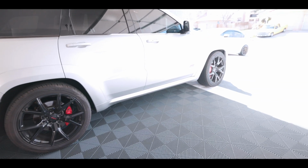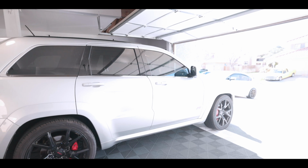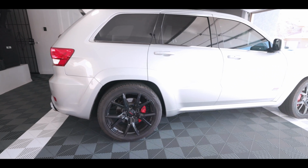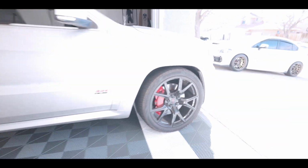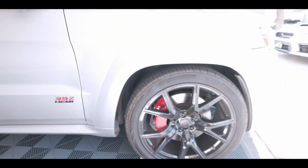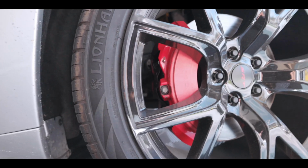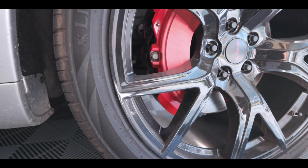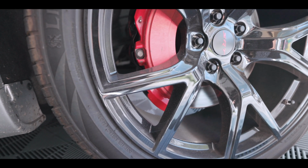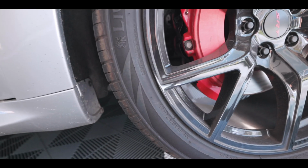This is the SRT Jeep, and it's got, well, right there, 392 Hemi in it. It's pretty awesome, actually. It's got these big old Brembos. I don't know if that shows, but it looks like the powder coating, clear coat is wearing off on the Brembos. I don't know, I guess I like the black wheels on this car.